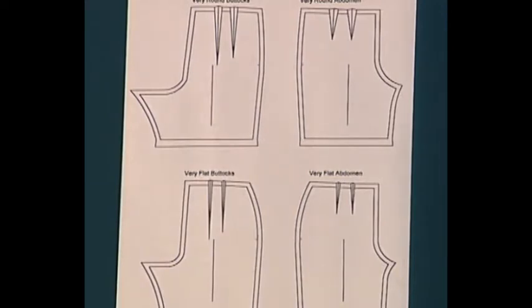Whereas if they're very flat in the front, the flesh has to go someplace, and usually it goes to the sides of the body instead of the front and the back if you're flat in the front and flat in the back. And so you don't need as deep a dart to shape that pattern around the tummy. You need the shaping to come onto the side.